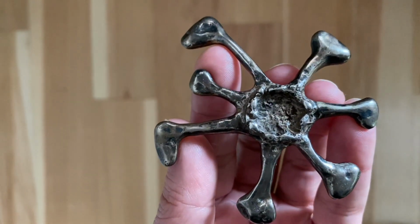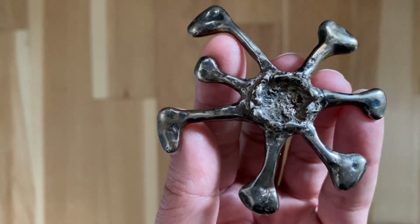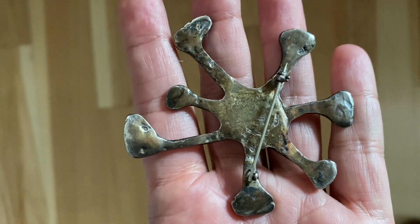And I only paid $2.50, and this thing is so heavy, I bet it's $30 or $40 worth of scrap silver price, but I'm not scrapping it.